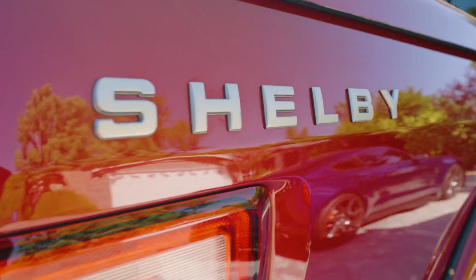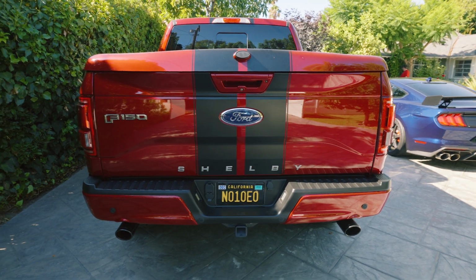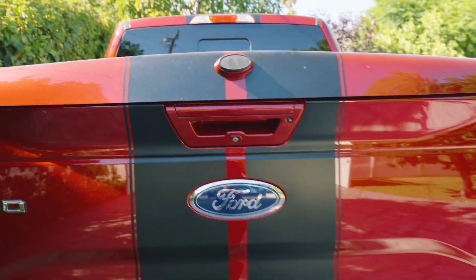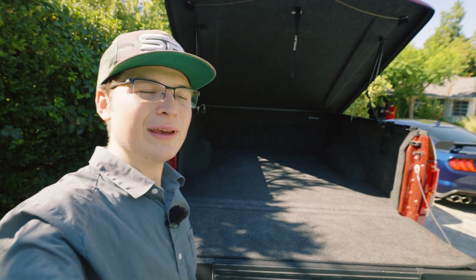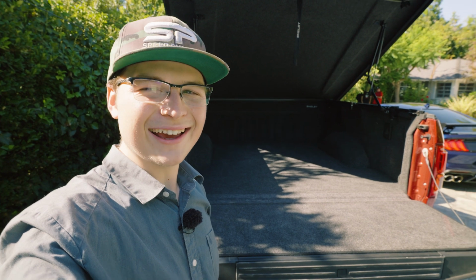Finally, making our way to the back of the vehicle. More Shelby logos, right? Here we have a very interesting design for the bed itself, which I'll show you right now. Push in on this button right here, and then go ahead and lift this guy up. And here we have it. Pretty crazy contraption we have right behind me.